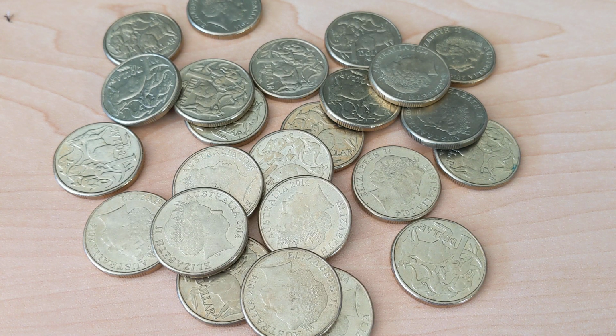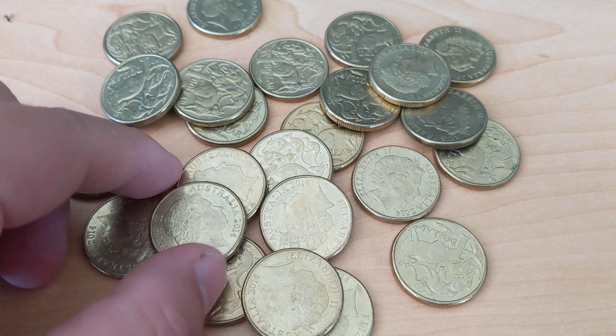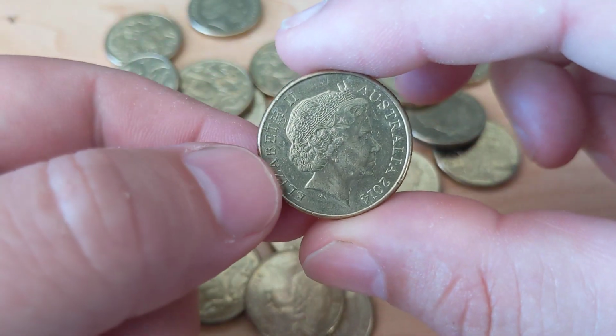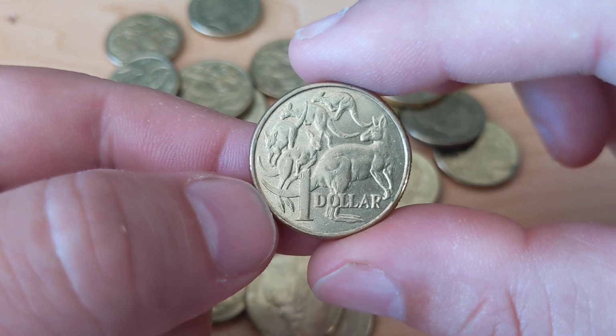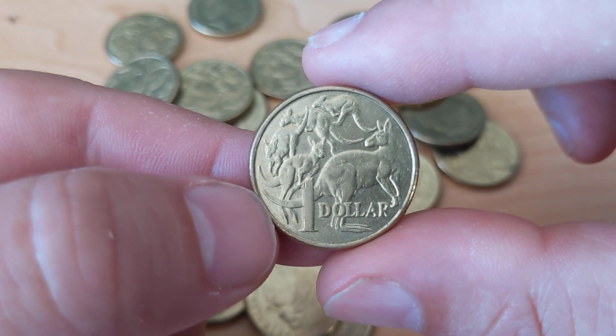So today we'll be looking at another low mintage coin, and that's the 2014 $1 Mob of Roos. We'll have a closer look at it just so you know exactly what you're looking for. The 2014 Mob of Roos, as depicted on most of the dollar coins in circulation.